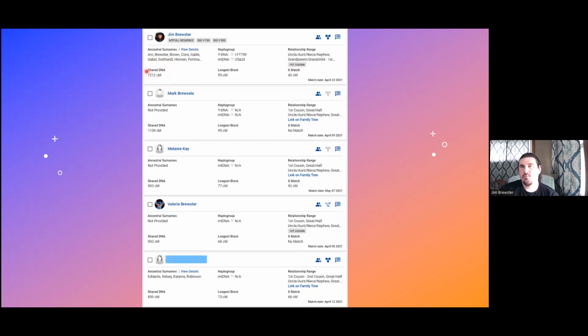So the more centimorgans that you share in common with another person, the closer that match is going to be to you, because there's been fewer shuffles that have occurred back to your common ancestor. So if you have more in common, then that person is more likely to be, say, a first cousin in this case than they would a second cousin or a third cousin or something like that.